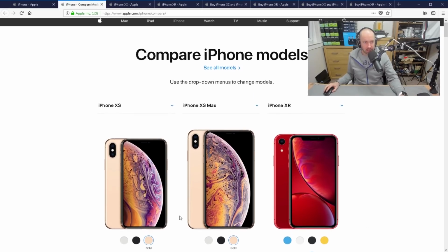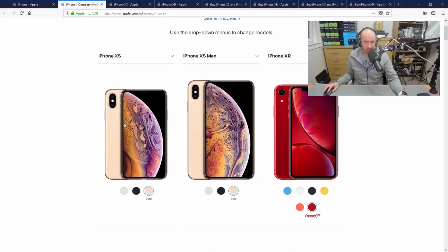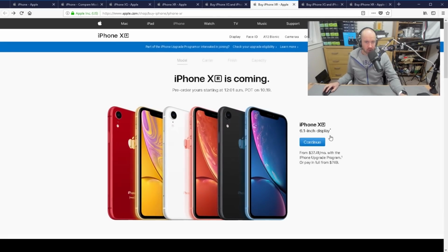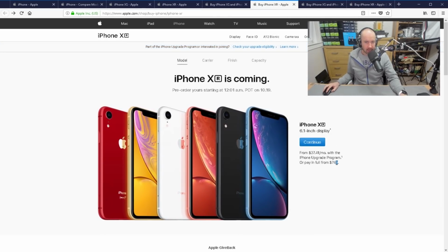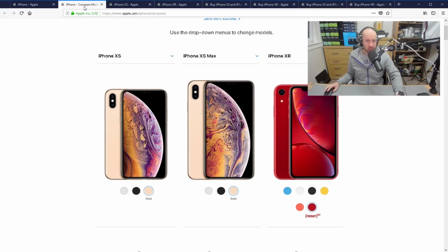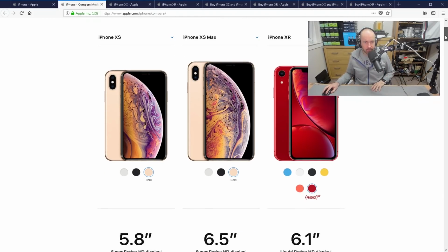Now let's talk about price. The XS here on the left hand side, that's going to cost you $999, $1,099 for the XS Max, and it's $749 for the XR. And in the UK, despite the fact it's $1.30 to the pound, change that dollar symbol to a pound sign. So we're kind of paying 30% more. But let's jump over and we'll talk specifications.